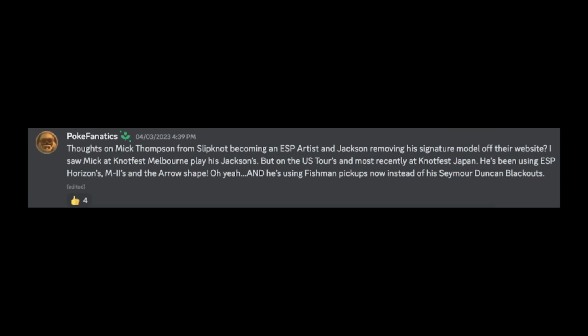Poke Fanatics on Discord asks, thoughts on Mick Thomson from Slipknot becoming an ESP artist and Jackson removing his signature model off their website. I saw Mick at Knotfest Melbourne play his Jacksons, but on the US tours and most recently at Knotfest Japan, he's been using ESP Horizons, M2s, and the Arrow shape. Oh yeah, and he's been using Fishman pickups now instead of his Seymour Duncan Blackouts.